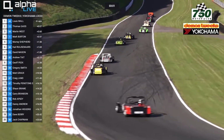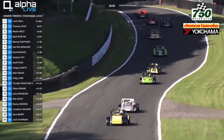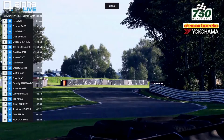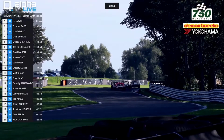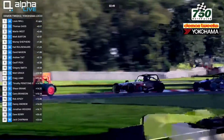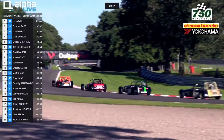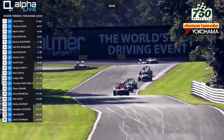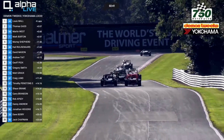There's the 29 car of Jeff Peake, running in 9th place. Andrew Tate just ahead of him in the grey-coloured car, but the challenge going on further up the field. Tom Gadd's got himself back alongside Mark Burton, but can't get through, I don't think. Burton hangs on to second place. So I guess he's really having his first race here at Oulton, isn't he, Mark Burton? It's the first one he didn't get into, really, with the car braking off the line.